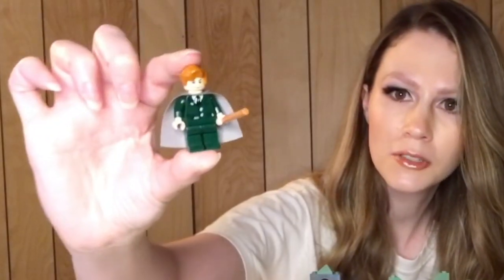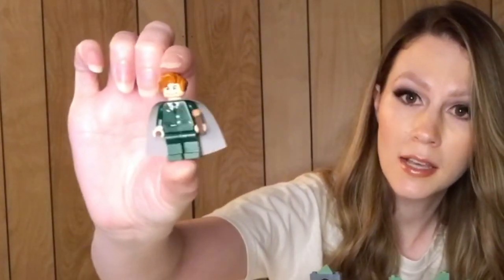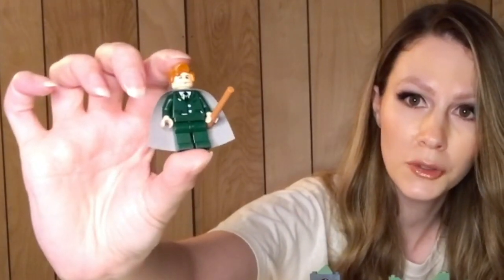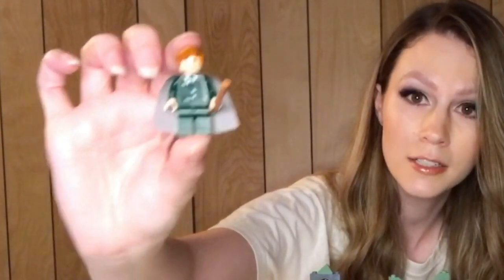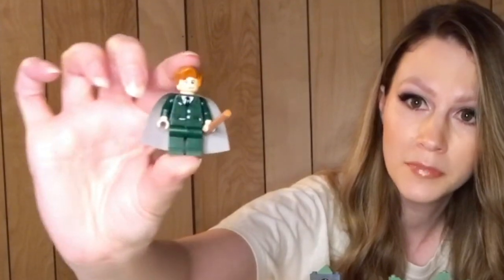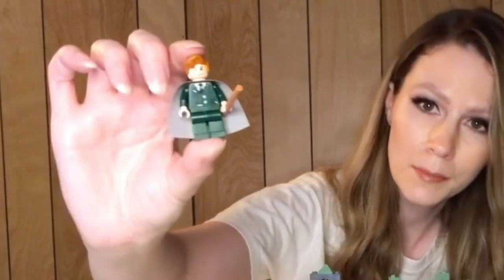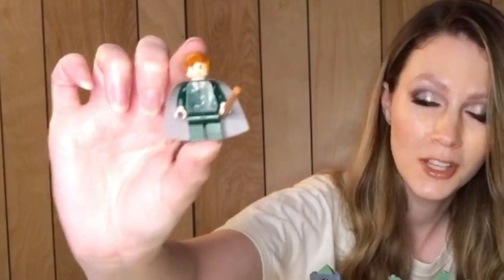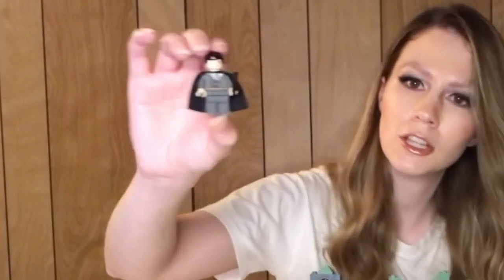We've got Professor Lupin. He's found in a few sets from this era. He's got the classic dark nougat colored wand, which is a rare one, as well as his light bluish gray cape, which is also a little bit more on the rare side. I really like his hair piece, the piece they use for that's pretty cool. Very classic minifigure.